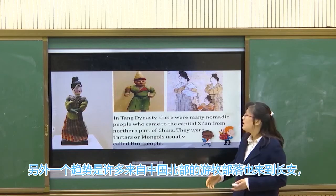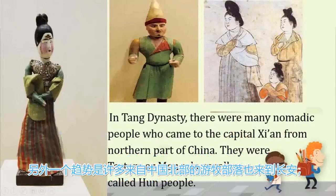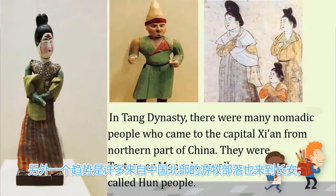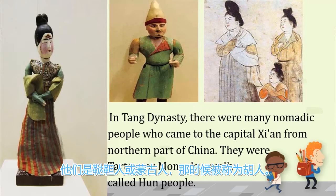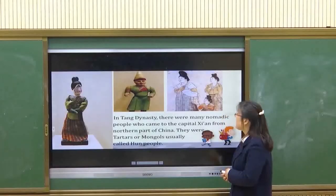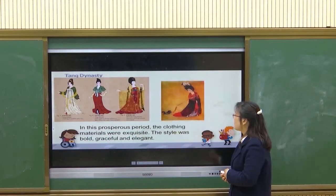Besides that, there was another trend. Some nomadic people from northern China also came to the capital, Xi'an, which at that time was called Chang'an, as we just said. They were Tatars or Mongols, and they were usually called Hun people.